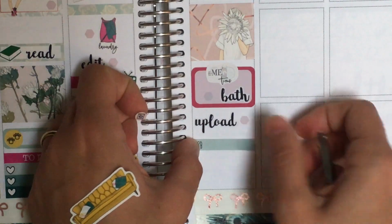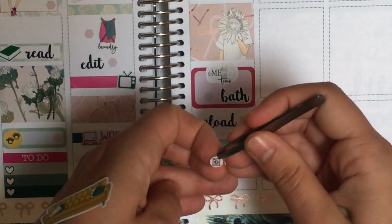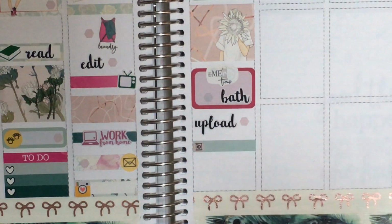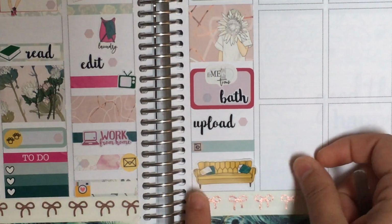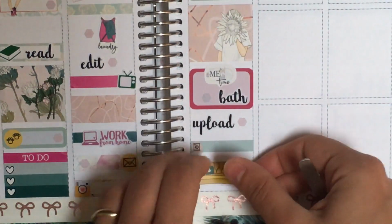And I'm just gonna cover up that meal icon with this little laundry icon that's left over from a GP Sticker Studio personal size kit. That's hence why it's so small. Yeah, and then I'm just gonna stick this couch in here because that kind of fits pretty perfectly to take up the rest of that space.